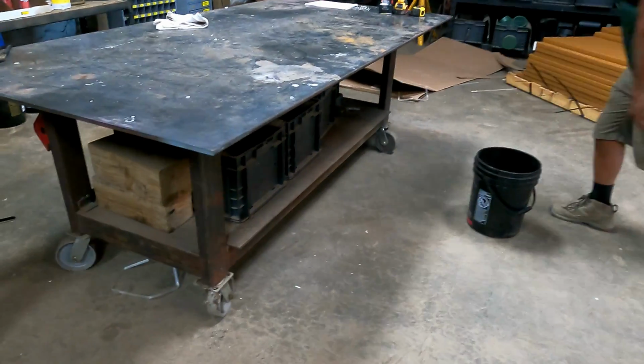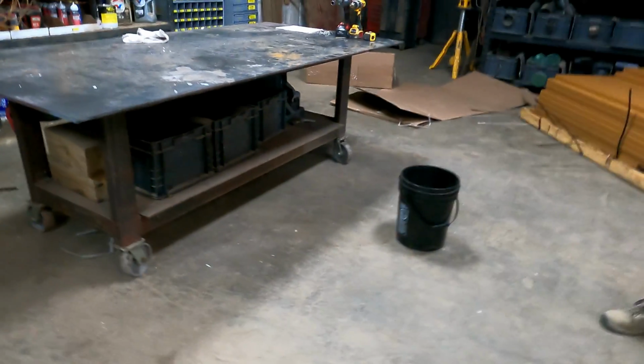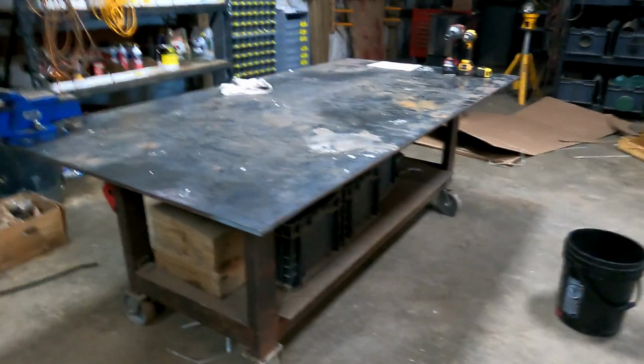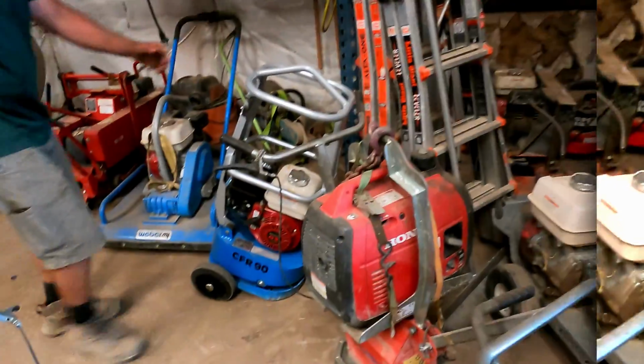I was gonna say it weighs a million pounds, but that's okay. The first set of casters immediately busted, so we had to take them off and put some HDs on there. Man, what a great rig.